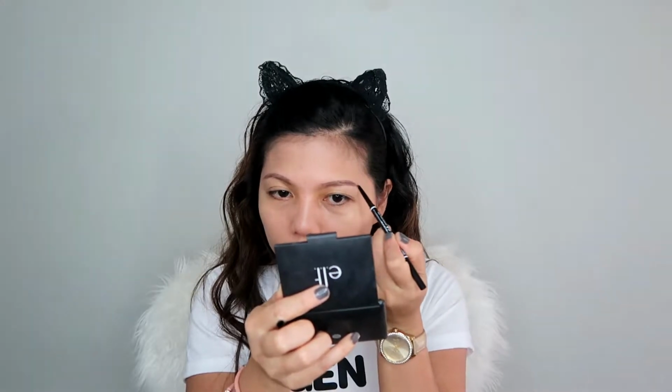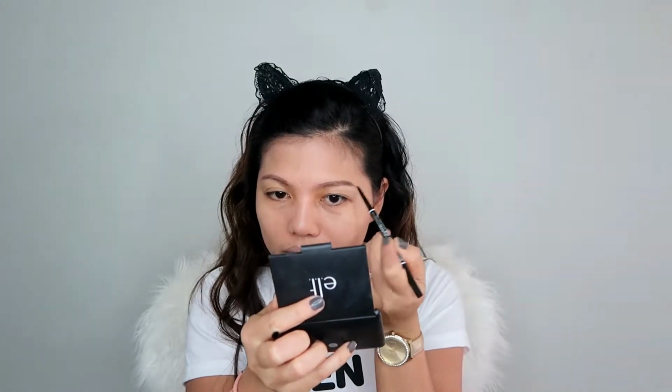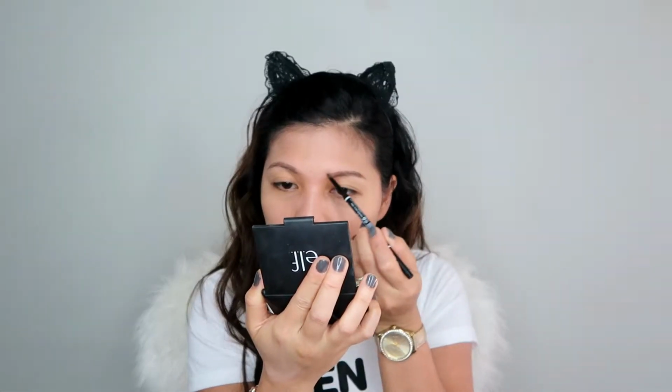So, yan. What I like about this eyebrow pencil, guys, is that it's really thin. Tapos, makakontrol mo yung kilay mo, like drawing. So, drawing sa kilay mo. Cheers. I am terrible.